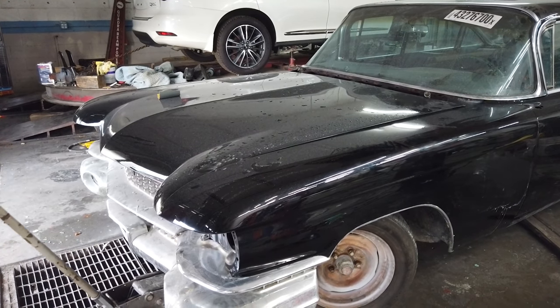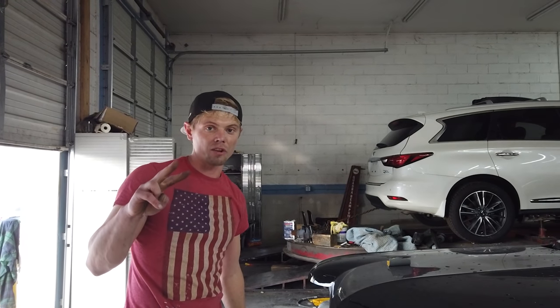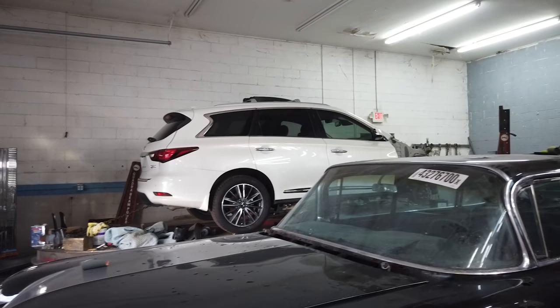Nice. Go test the steering out. Hey, for the first time in 2 years, this car is sitting on four wheels with steering. That's saying a lot. I think more than 2 years, maybe, but at least a year and a half that I've had it.